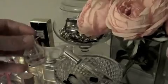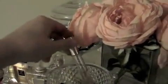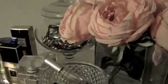You actually got a lot of perfume. There was a whole other vial about this size that you could refill with. The only problem was it's not a spray. It's just kind of like a dabber.